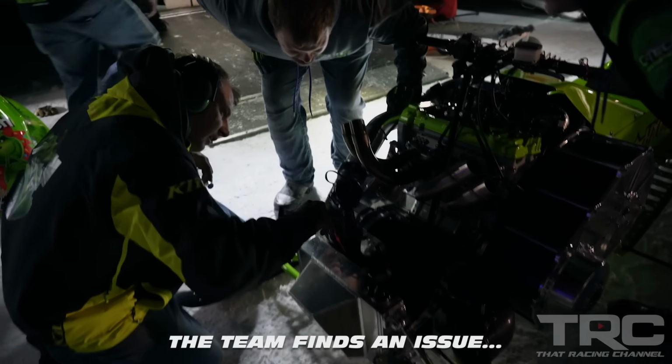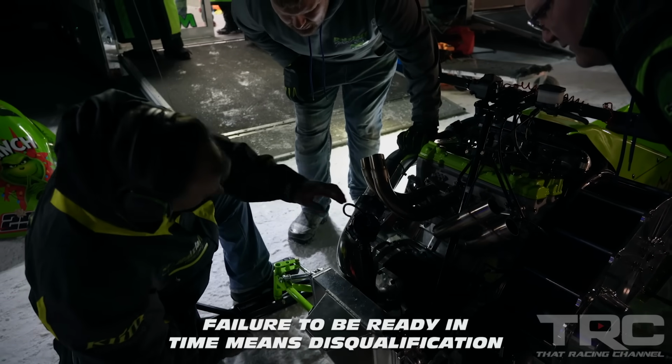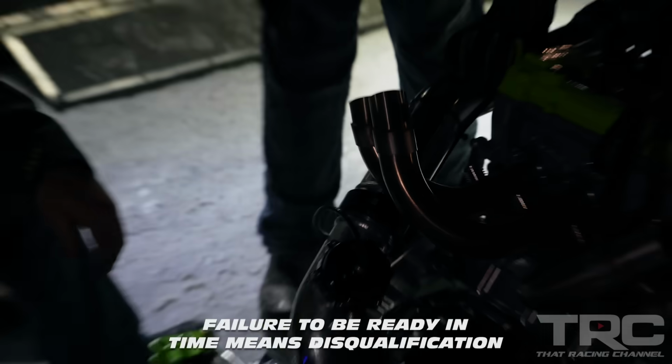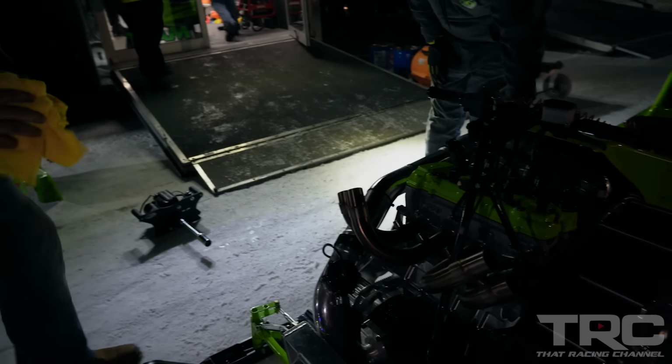If that blow-off valve is messed up or what? Why? There's just fuel pouring out of here. Oh, how much time do we got here? 9:52, 8 minutes. Boys, this is how it goes in racing sometimes.